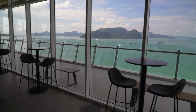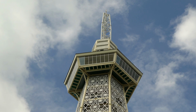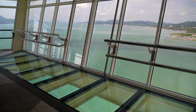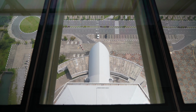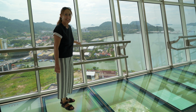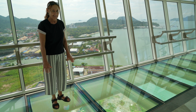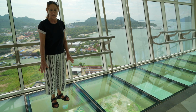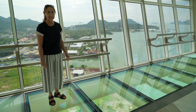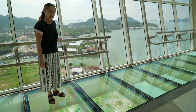On the 18th floor is the Sky Lounge, but you also get to go up to the 33rd floor, which is the real attraction. This sky deck level has a 360-degree glass floor. It's like walking on air up here, just not as graceful in my case. It's a little freaky. We're on the 33rd floor, and this is all glass, and yep, I'm looking straight down. Gotta hang on.